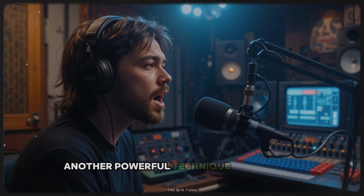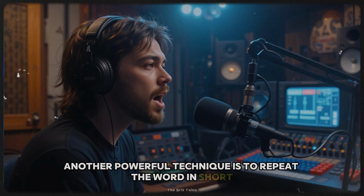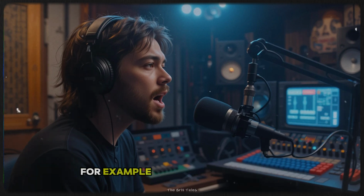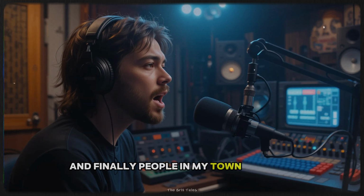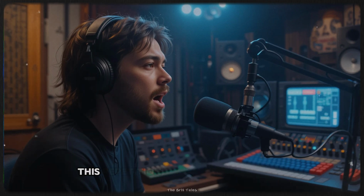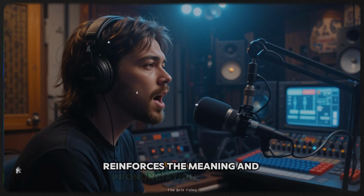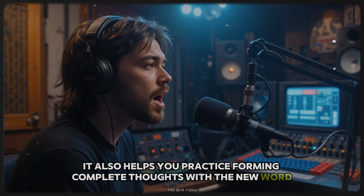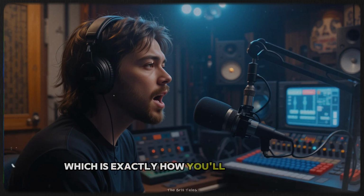Another powerful technique is to repeat the word in short, simple sentences right after you learn it. For example, if the word is generous, you could say, "She is generous," then, "My neighbor is generous," and finally, "People in my town are very generous." This repetition in different contexts reinforces the meaning and pronunciation together. It also helps you practice forming complete thoughts with the new word, which is exactly how you'll use it in real conversation.